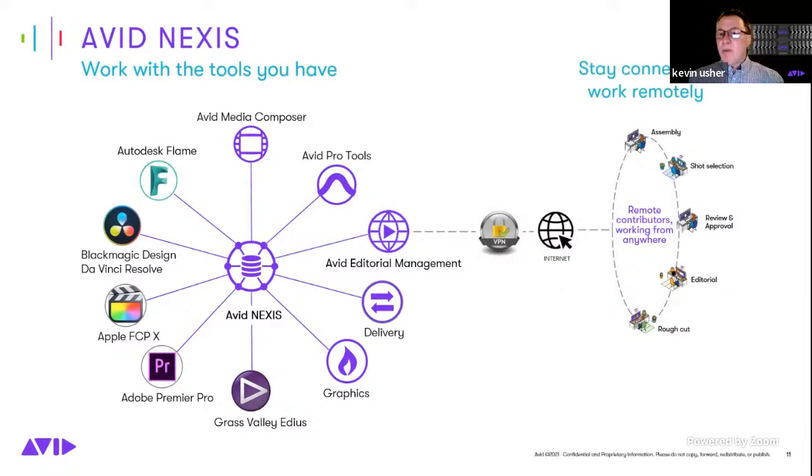But we also have the remote capability as well. If you have colleagues or teams who are working remotely, there are mechanisms within our products to allow us to connect those teams and remote collaborators to the Nexus system that could be on-premise. Or, frankly, the whole production system could be in the cloud. These remote users could be connected into some Nexus cloud storage as well.